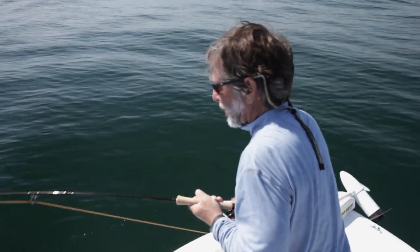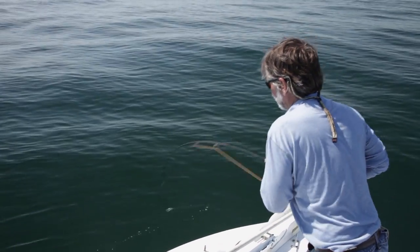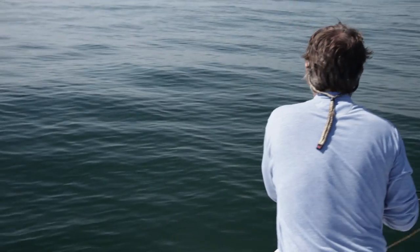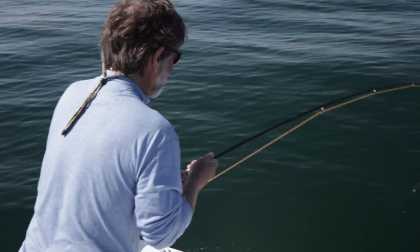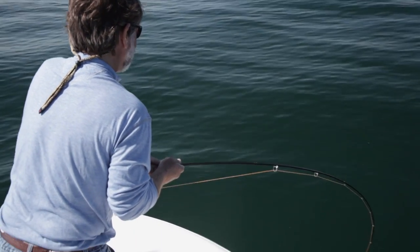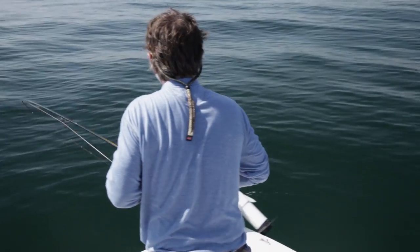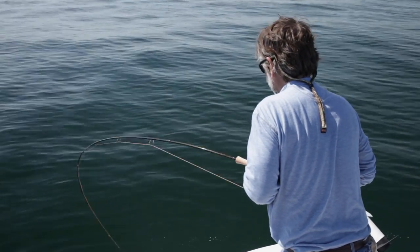When a fish sounds like this, you want to try to put side pressure on him and not lift straight up. And be careful when the line goes under the boat. Whoa, Mike, you might be right. No, I know I'm right.